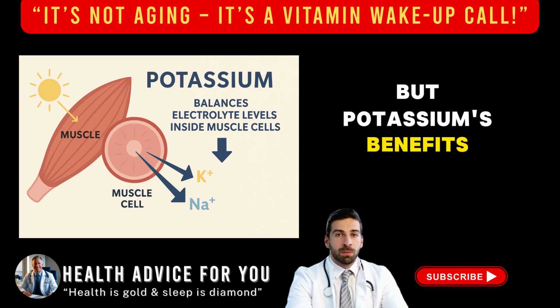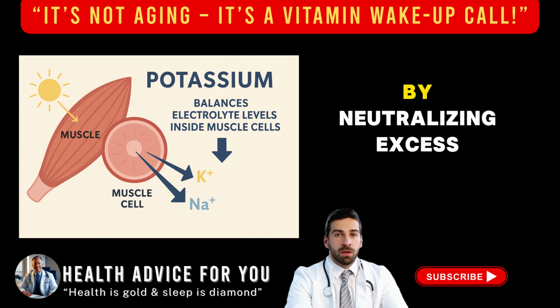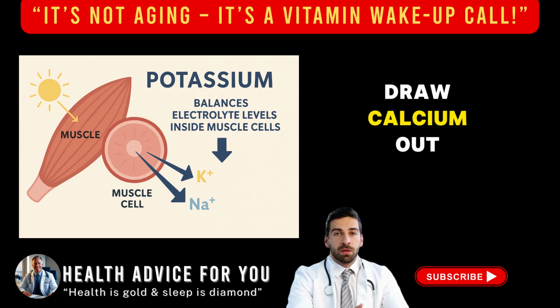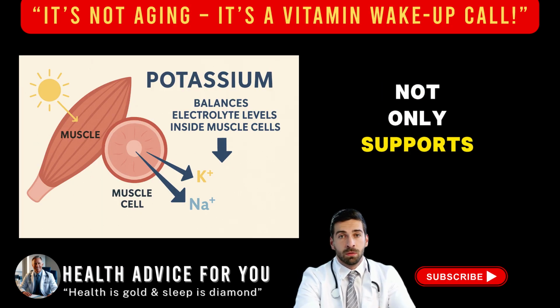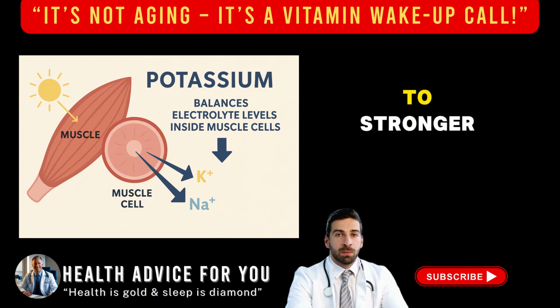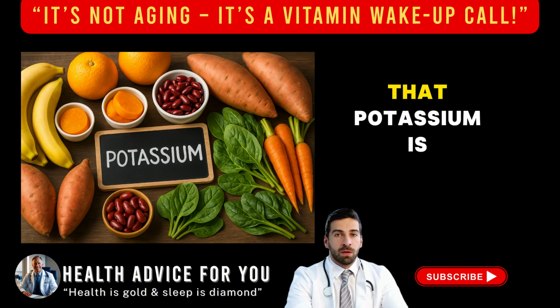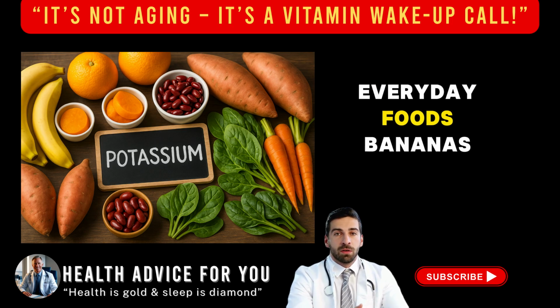But potassium's benefits don't stop at muscles. It also helps preserve bone density by neutralizing excess acid in the body, which would otherwise draw calcium out from the bones. That means a potassium-rich diet not only supports muscle function but also contributes to stronger, more resilient bones over time. The good news is that potassium is found in a wide variety of delicious, everyday foods.